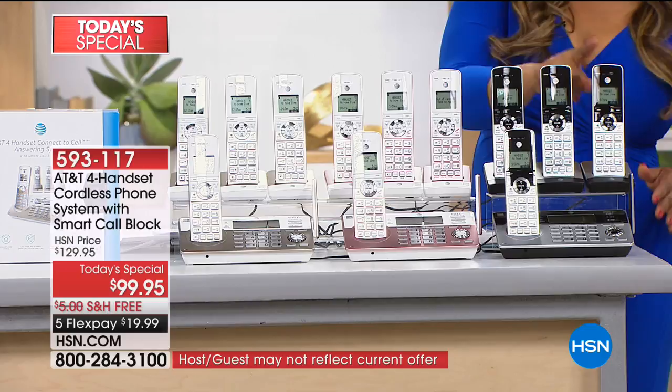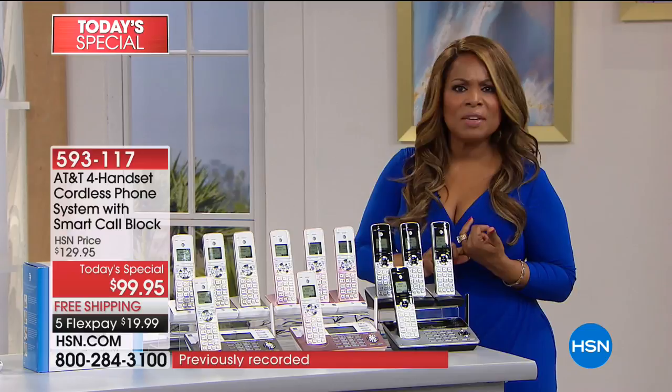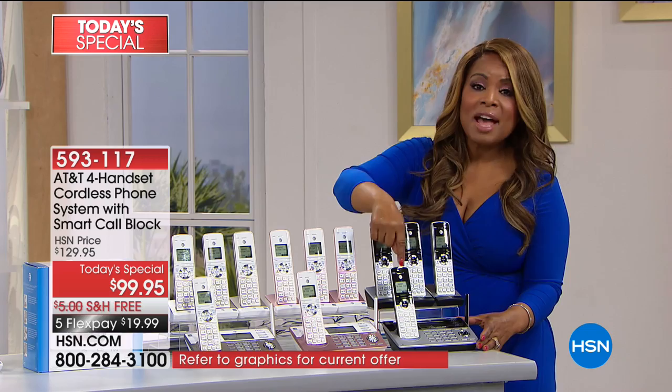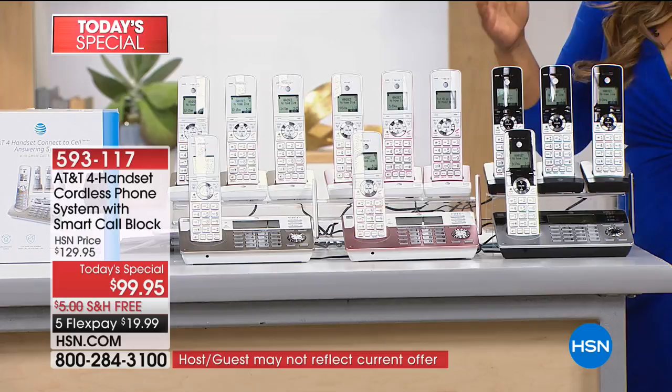You'll get four handsets. Only three need to be plugged into an electric outlet. So any electrical outlet, no wiring, you don't have to hire an electrician or have anybody from the phone company come out. The base unit, which also has a handset, is the only one that you need to plug into a phone jack. So I just want you to know that. Otherwise, you've got one of the most advanced phone systems on the market at the best value. So it's $20 to upgrade.